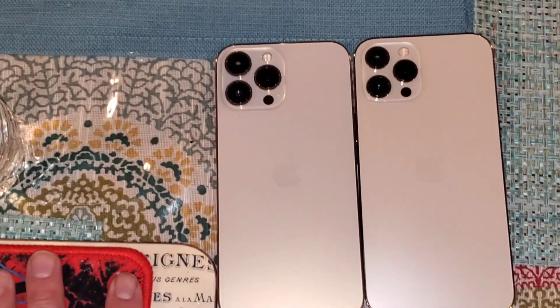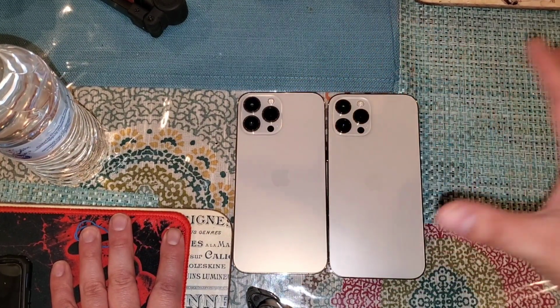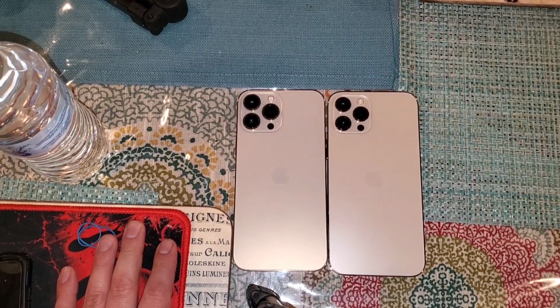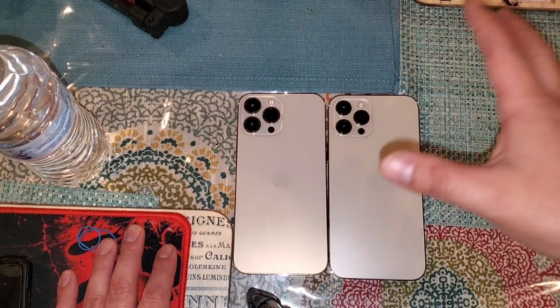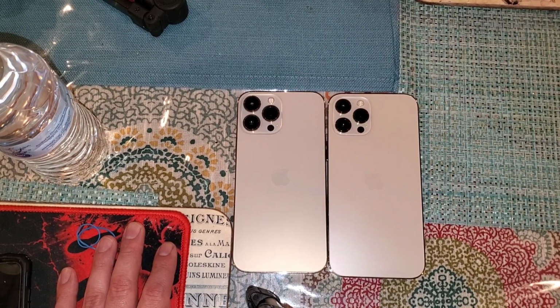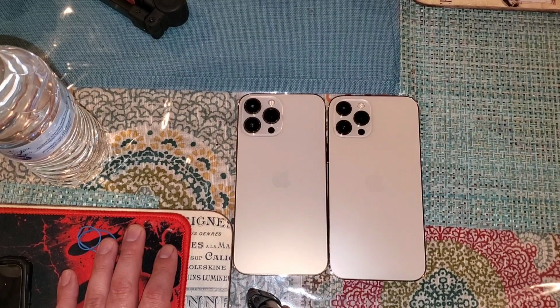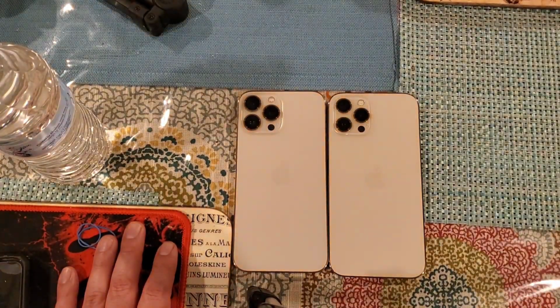So again, quick little video. I wanted to show you how physically each of them looks, and to the naked eye, to someone who doesn't know, which I didn't know either until I actually had both of them and looked at them at the same time, it's hard to tell which one's which. They look the same. The only giveaway is the location of the SIM card tray. On one of them it's a little bit further down than the other one. And that's how you could tell the difference between each phone.